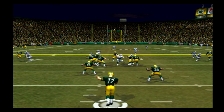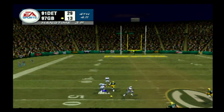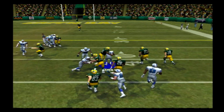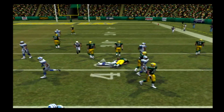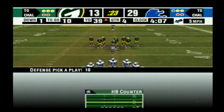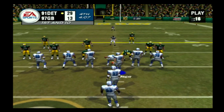The defense couldn't get it done, and they'll line up to punt. Here's the kick, from the 44-yard line. He had a nice return on that punt. And no matter how good a punt is, it doesn't mean anything if your team can't stop the return. On the 39-yard line.